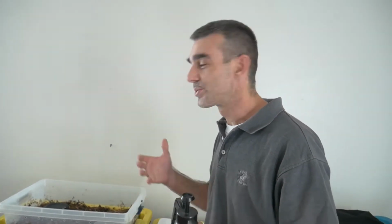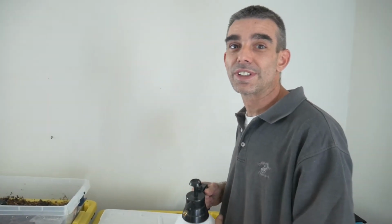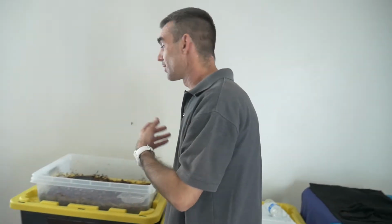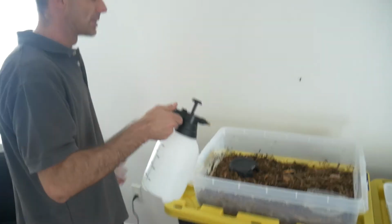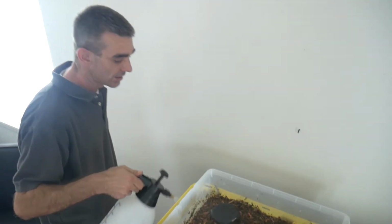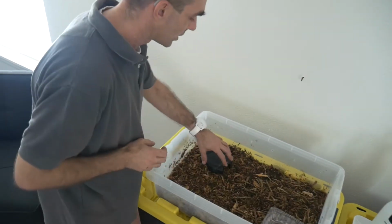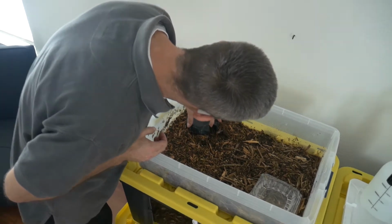Today at Curts Creatures, we're going to be feeding some animals, cleaning some cages, and just giving a little explanation of what each one of these animals are. So we're going to start off over here in this tank. We're going to mist it down just a tad. Give it some moisture underneath this little hide right here.